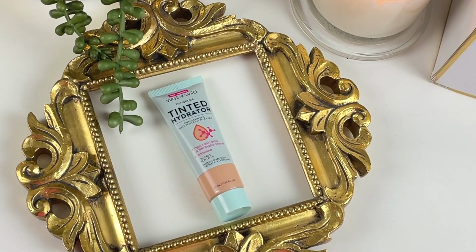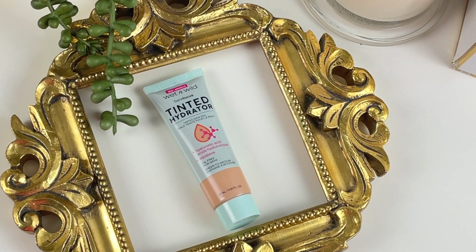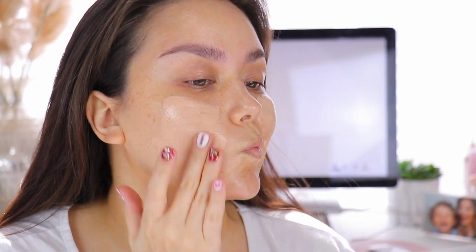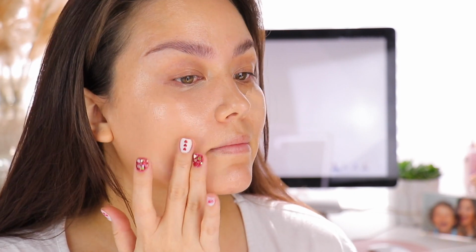Next up, I have the Wet n Wild Bare Focus Tinted Hydrator Tinted Veil. This has hyaluronic acid and squalane, oil-free, sheer to medium coverage. I picked mine up in the shade Light. Light medium looked way more pink on the swatches, whereas light looked a little bit more yellow toned. I have to say, they are 2 totally different products when it comes to finishes. But if you're someone like myself who prefers more of a dewy, illuminated, hydrating, buildable type of finish, I think you would prefer this over the e.l.f. Camo CC Cream. Now, whenever you first apply this, it looks incredibly dewy and wet.